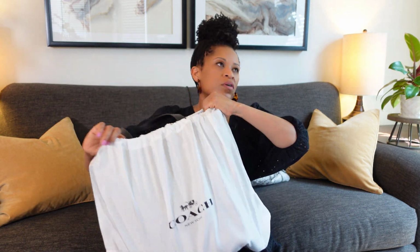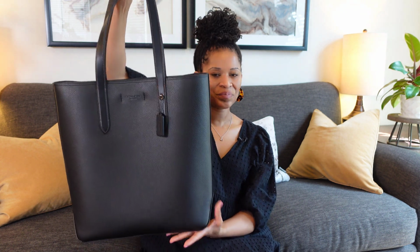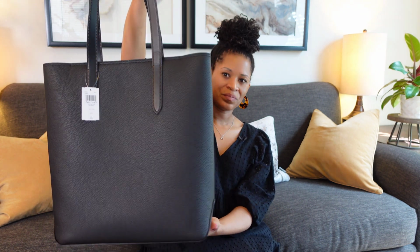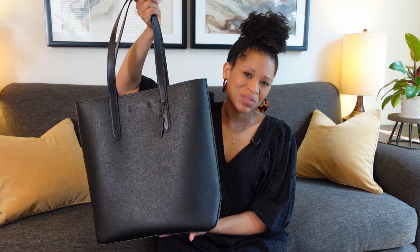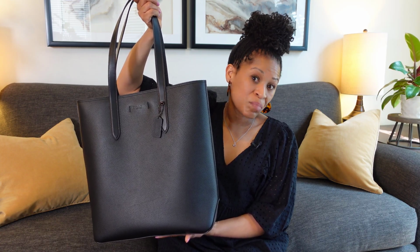So I went to the Coach Outlet website and looked in the reserve section to find retail bags and found this. And of course, I have unboxed it. So here it is, the Coach Gotham Tall Tote in black. The Coach Gotham Tall Tote is a spring summer 21 bag from the Coach men's collection.